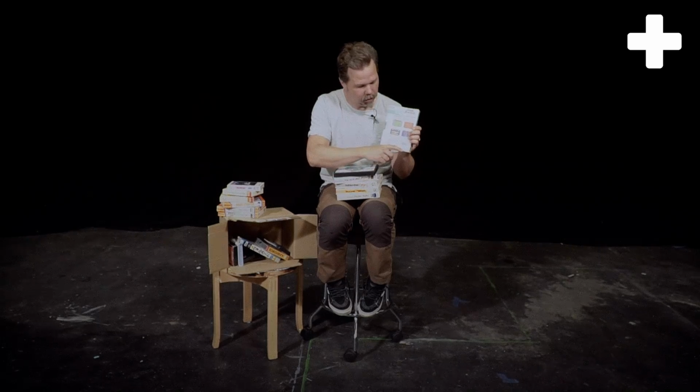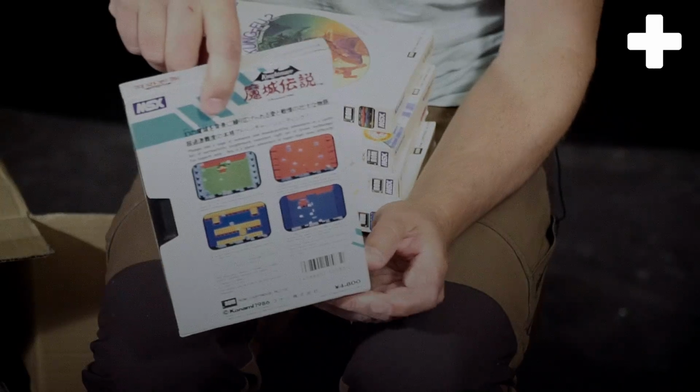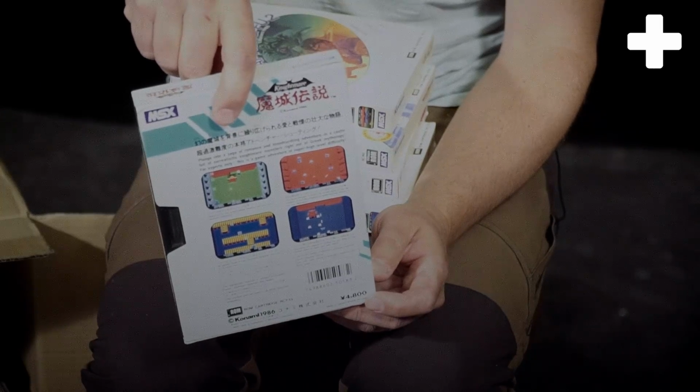And it actually says the cost also in Japan: 4,800 yen in 1986.